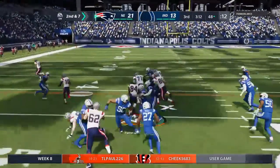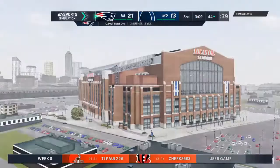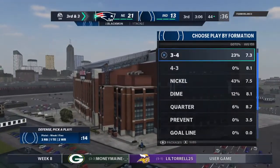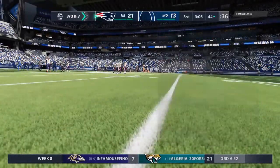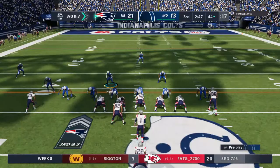A shotgun handoff to Patterson. And he'll be taken down at the 44-yard line. Typically, we think it's the strong safeties that are better tacklers, especially closer to the line of scrimmage amidst traffic. But in this case, how about the free safety coming up and making the big-time play?